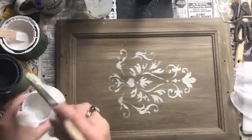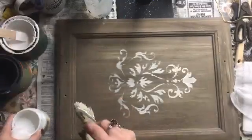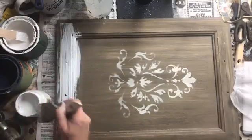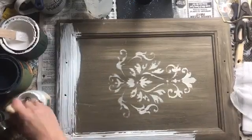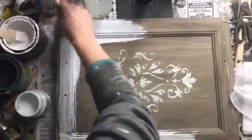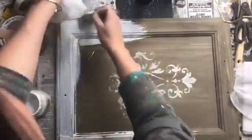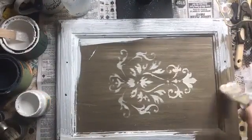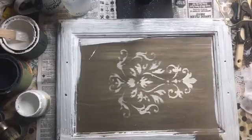So I'm going to go ahead with my shabby chip brush. That's just what I use to get it on. And we're going to go all over this as well, all over this brown cabinet door. And let's see again the light look it's going to give us, right? Really, really quick. If this was a project, I would just do this one piece at a time.